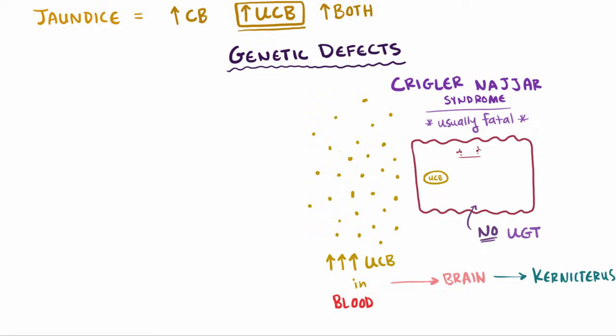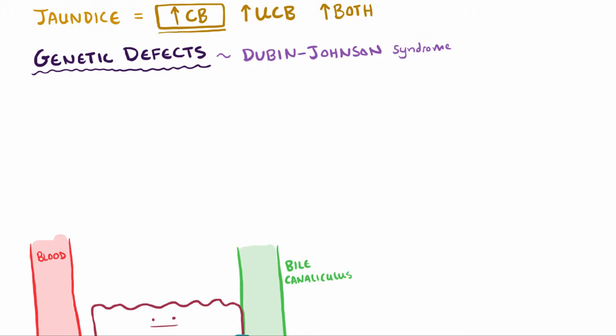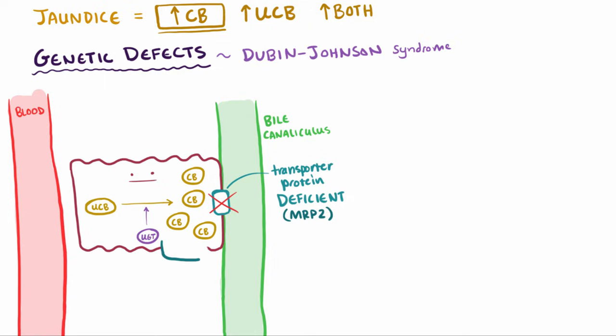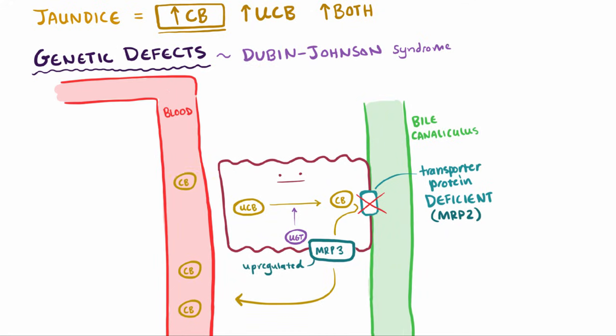Alright, so the previous couple examples focused on high levels of unconjugated bilirubin in the blood, but there are also examples of jaundice with high levels of conjugated bilirubin in the blood. Dubin-Johnson syndrome is an autosomal recessive disorder where there's a deficiency in the protein that helps move conjugated bilirubin from the liver cells to the bile ducts, called MRP2. So the conjugated bilirubin builds up in the hepatocyte since it can't go anywhere. It's thought that when the MRP2 transporter is defective, another transporter, MRP3, is upregulated. This transporter is different, though, in that it moves it to the interstitial space in the blood flow, as opposed to the bile canaliculus. So in this case, you'll have increased conjugated bilirubin in the blood, which also gets excreted into the urine, giving it a darker color.